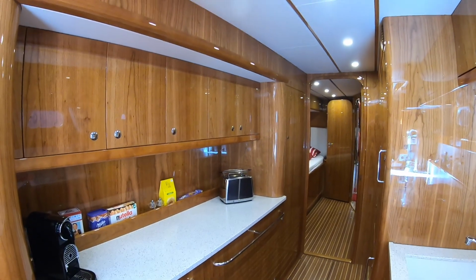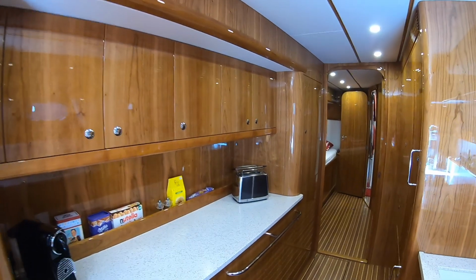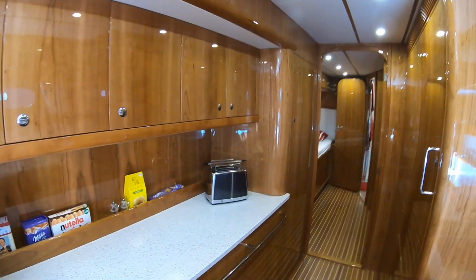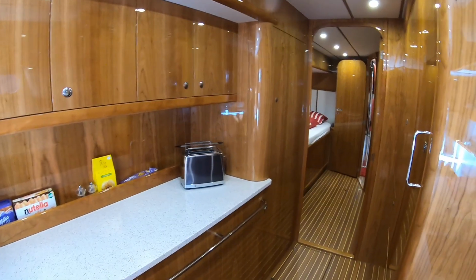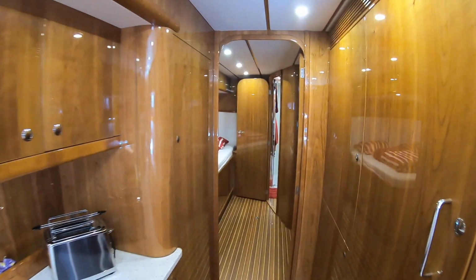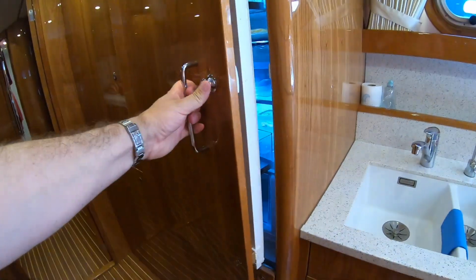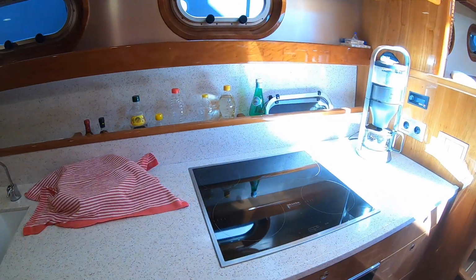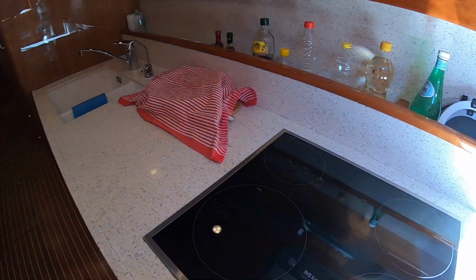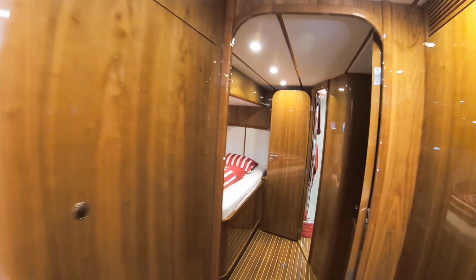There's also a separate wing engine that is completely standalone. It's not even electronic, it's got its own tank, and so you've got complete and utter redundancy. If the engine stops, if the batteries go down, if you have electrical failure, you still have a get you home method. Back here, this is obviously fridges and freezers and all that kind of thing. Cooking is over here by my favourite brand, Miele. And as we head back a little bit further, we find the owner's cabin.